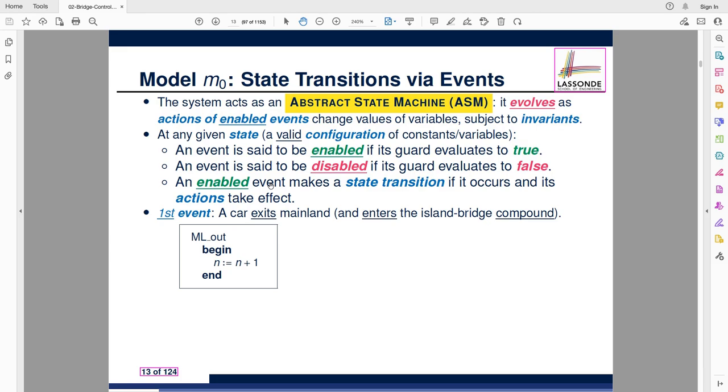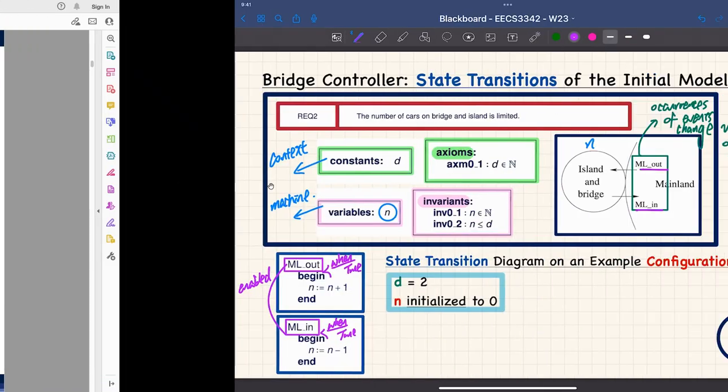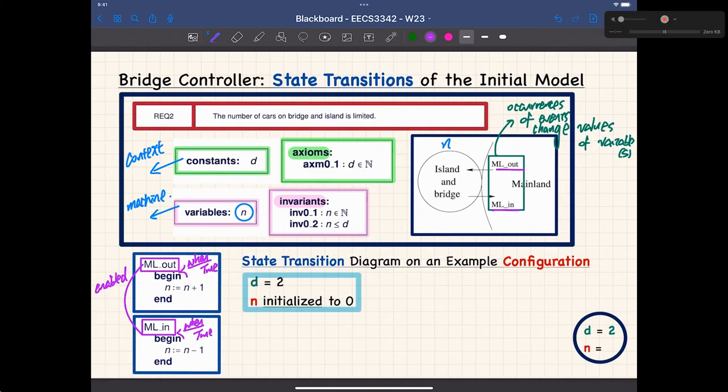All right, let's now try. So let's try with ML out. Informally, is ML out really designed correctly? So you want to ask yourself the following question. Is it possible to really take ML out, maybe multiple times, in such a way that the resulting state is going to violate the invariants? Let's make it a little bit more concrete about the context here. The only two invariants we worry about are these two. These two invariants should always hold.